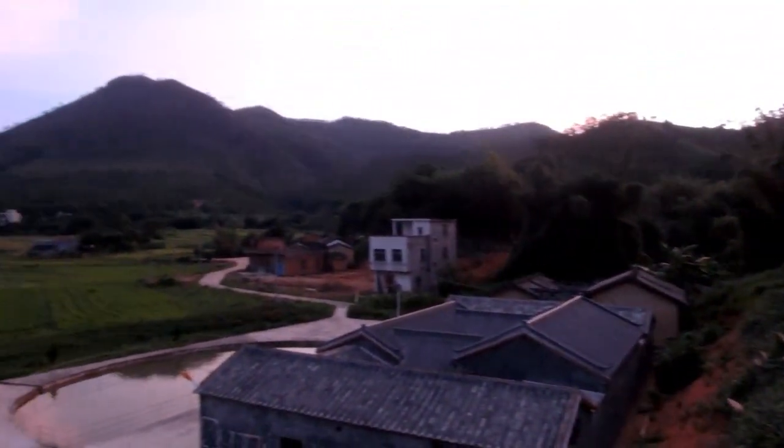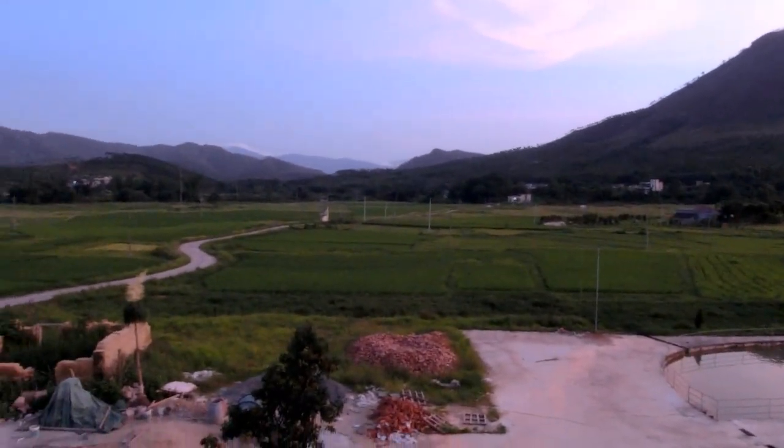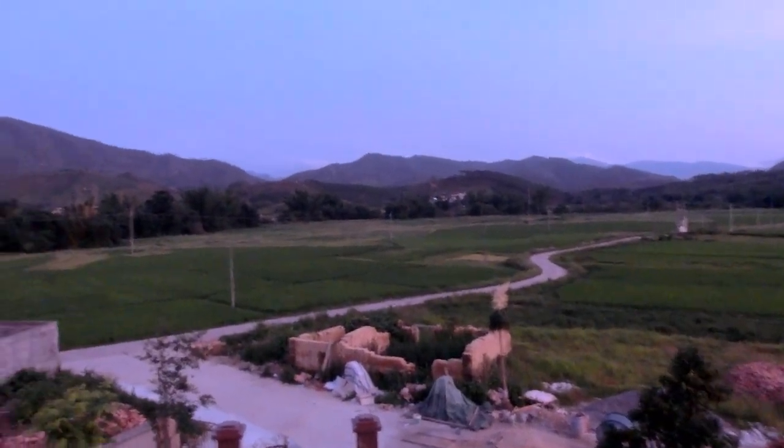Let's take a look at the view, shall we? Because this is the important thing. Just rice fields and rice paddies. Beautiful little village roads, sorry, like country roads for riding motorbikes.